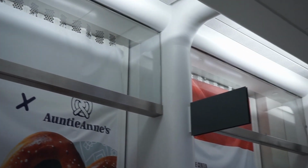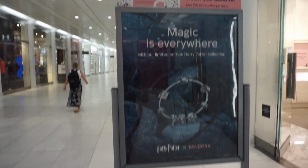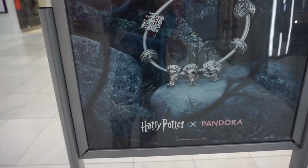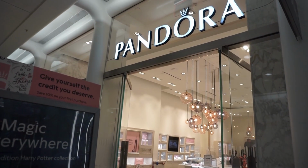Some other restaurants over here that are not open. It's a little bit early in the day. There's a Dunkin' over there. Walking along, and the Pandora shop is advertising these Harry Potter Pandora charms. How cute! And Pandora's right here. They do have this Apple store here, which is actually two floors high. So it occupies the space on this level and an identical space on the level above as well.